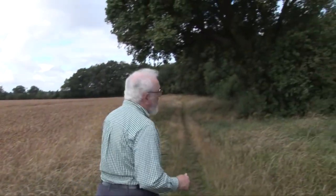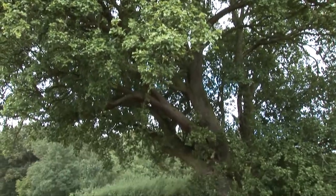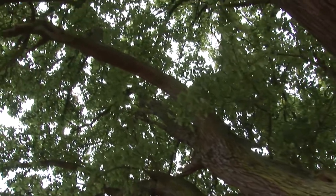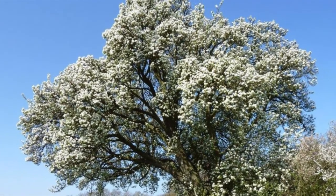Over here we've got another of Cubbington's treasures. This is our venerable wild pear tree. Experts say it's about 200 to 300 years old. Despite its age, it still bears blossom and it still bears fruit. When HS2 is built, this area here will become a big hole in the ground. It'll be a 90-metre wide cutting. So the tree is just about in the middle of that cutting. So that'll be goodbye tree, unfortunately.